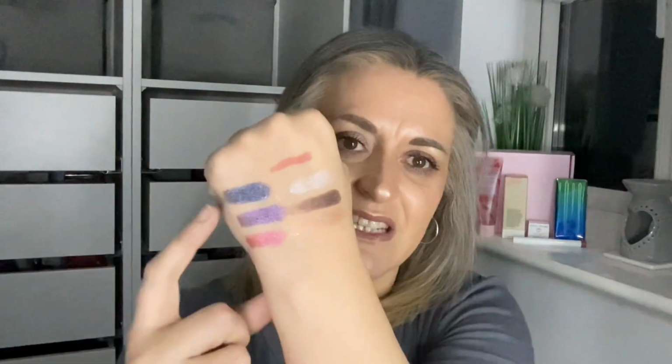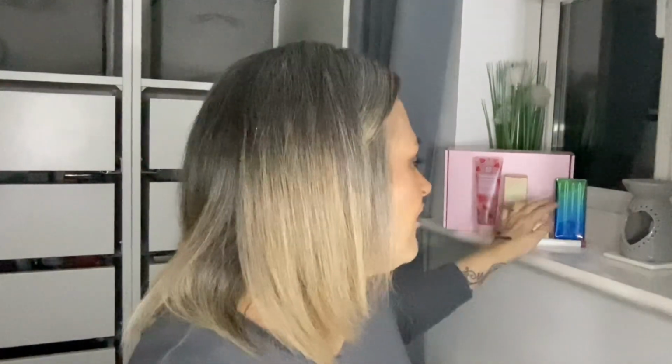It's just a shame for me that these three, because I know me and I say I'm going to try and use them, but again, I know me, I'm going to stick to these three colours because I'm just boring, but hopefully you're more adventurous than me. We have the Bobbi Brown face cream there, which I am dying to use. I've really been wanting to try it out.